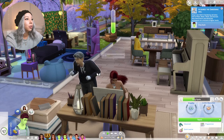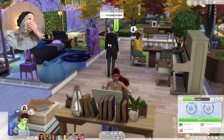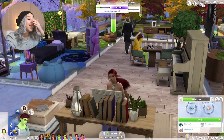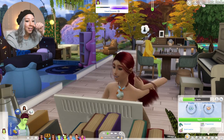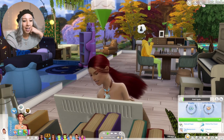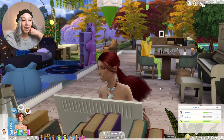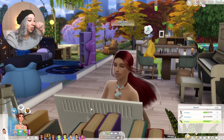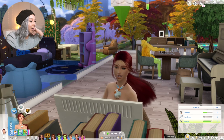Since she's a natural... Oh my god, our butler is a vampire, y'all. Okay, that's kind of crazy. She's a natural singer. She has that natural singer trait. So she doesn't even have to start at that horrible singing first stage. She's just automatically good. That's pretty amazing.